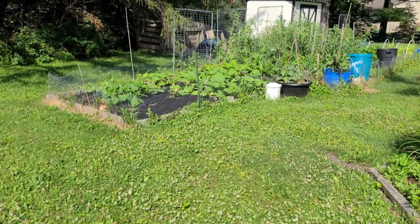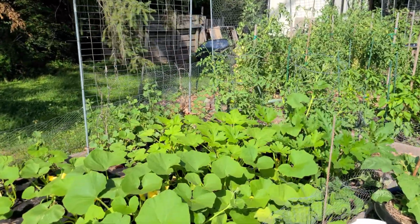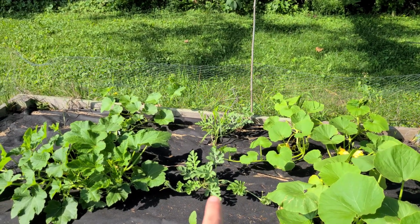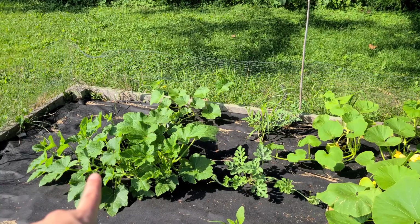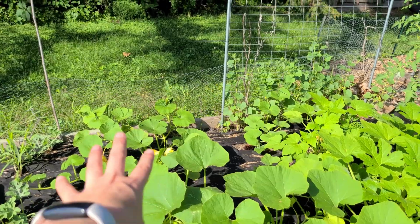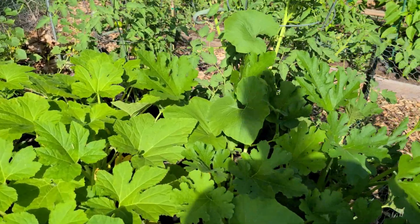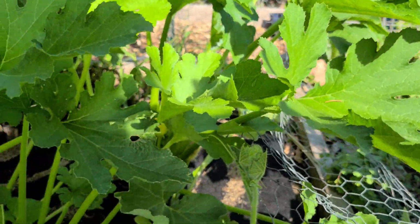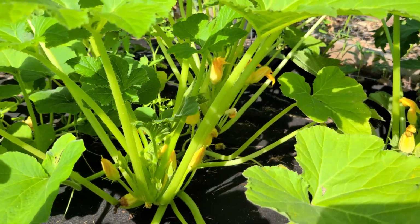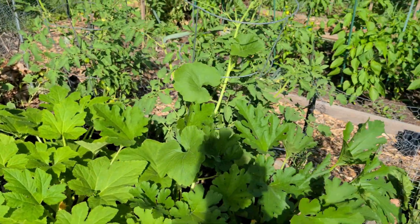Let's take a quick look at the vegetable garden. This really took off when we were gone. The squash are looking really, really good. Have some melons there. Squash there. I think this is butternut squash, and then we have a row of acorn squash. And we have zucchini, so everything is flowering. I thought we had a yellow squash in here, but I can't see it now. Everything has flowers on it, which is good.